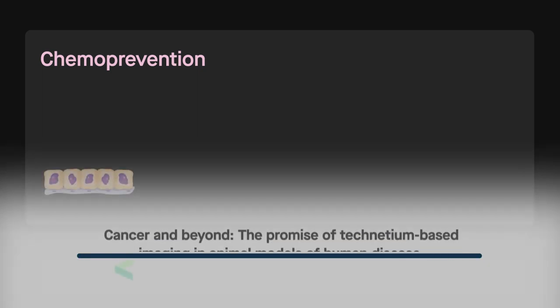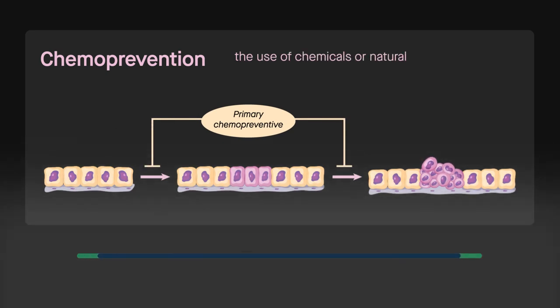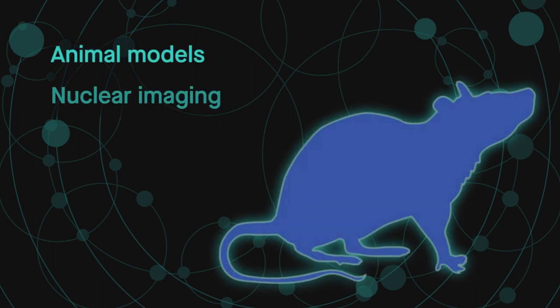Chemoprevention is currently one of the most powerful forms of cancer treatment. Chemoprevention describes the use of chemicals or natural compounds to lower a person's possibility of developing cancer or of cancer recurrence. Here, we'll examine some ways in which animal models and nuclear imaging are being used to assess chemopreventive substances and briefly discuss how similar imaging techniques are helping researchers map the states of other diseases.